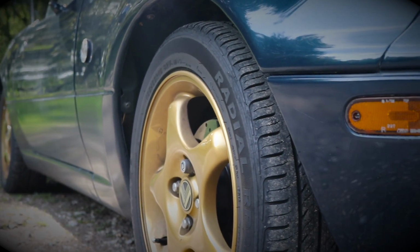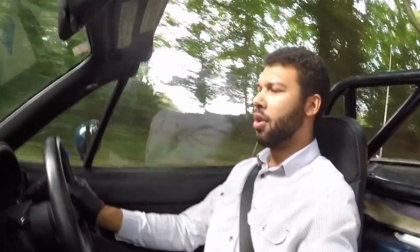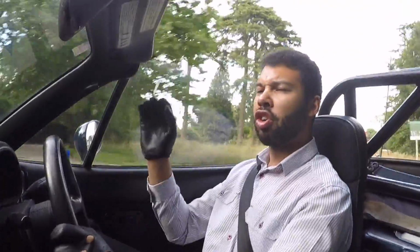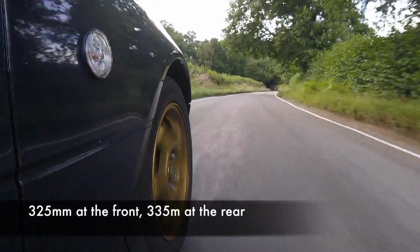So yes, this MX-5 is not standard. I do want to make that clear. But I would say it's been improved. Now, I've got gold coilovers, and the ride is good. I would say I've got the firmness set to about just below half. Maybe more like just half actually. And the ride height, what ride height am I running? In all honesty, I've completely forgotten, so I'll have to drop in a subtitle.